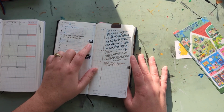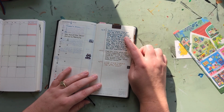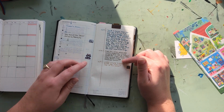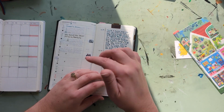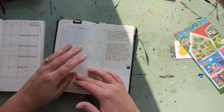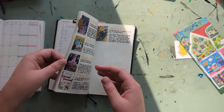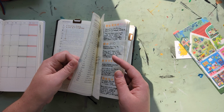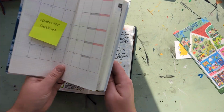I have what type of book it was, if it was a physical book, a digital book, if it went to the library, and then on the right, just some thoughts. And then each ink color corresponds to the title. So that's nice to carry through. And then one of my favorite parts would be the book reviews and the ending pages.